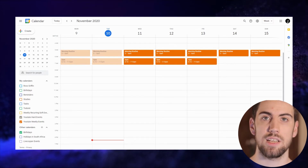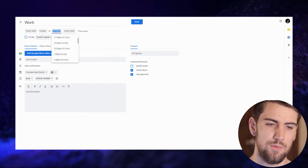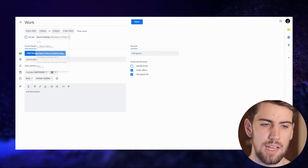Now, let's say for the sake of this example that I get ready, I go to work at 9 a.m. So we're just going to put here work. And when it comes to work and personal calendars, I personally suggest having a separate calendar for work. You block off an entire slot for work on your personal calendar, and then you time block within your work calendar. You don't want to be seeing work related things on your personal calendar during the weekend when you're trying to relax. So we're just going to add work, go to more options, and let's say I finish work at 5 p.m. That's 8 hours, which is a pretty standard day every weekday.